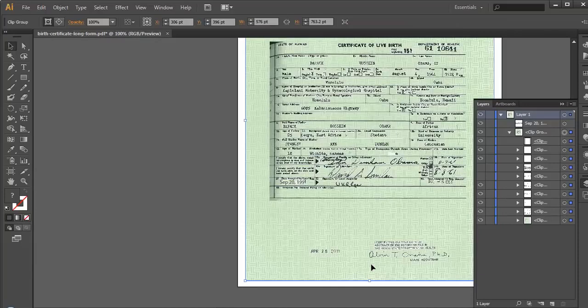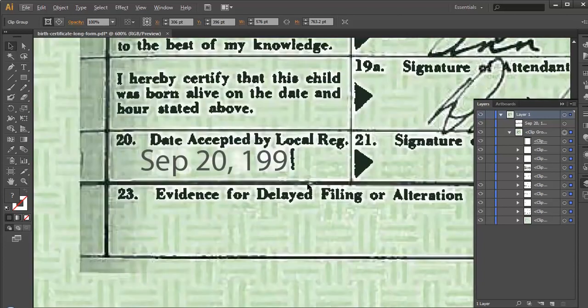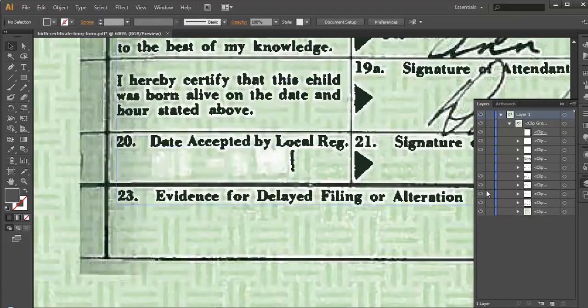I mean, of course, you might see it if you were looking for it. But again, I didn't take the time to painstakingly go through every single serif and every single other attribute of the fonts that were used on this birth certificate. So let me just take this off here, and I'm going to turn back on this date. But as you can clearly see, this date could be anything. It could be anything that the forger or the document alterer chose for it to be.